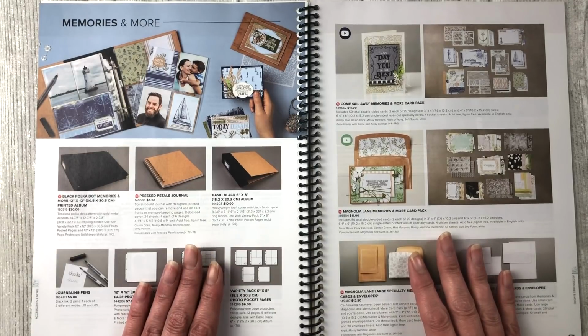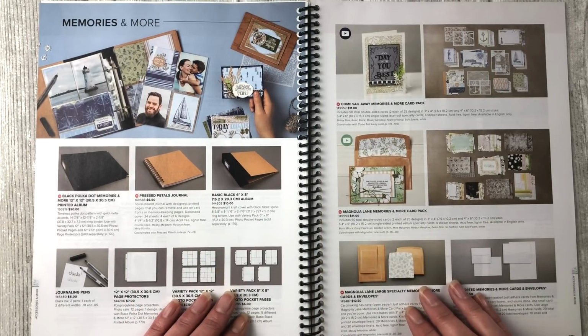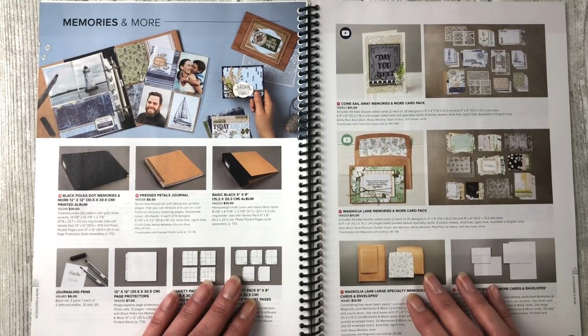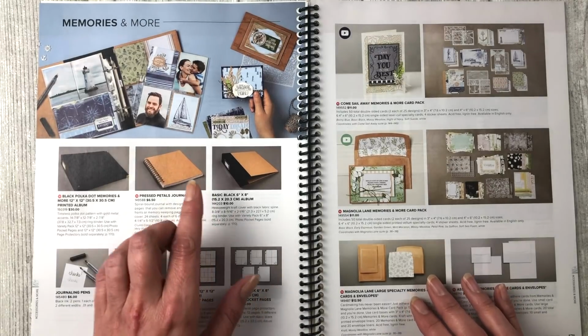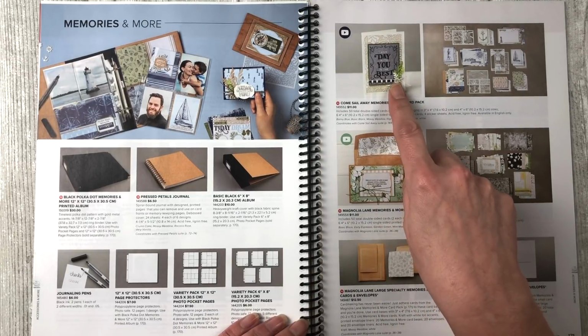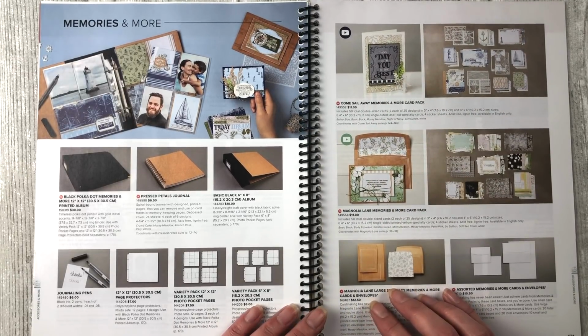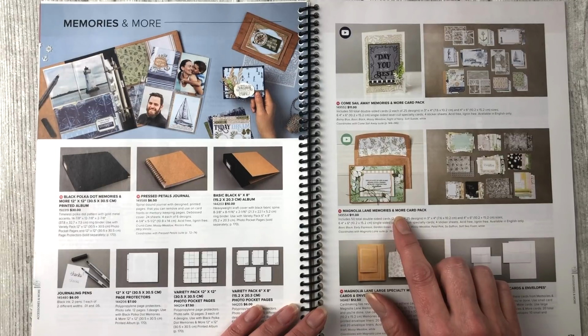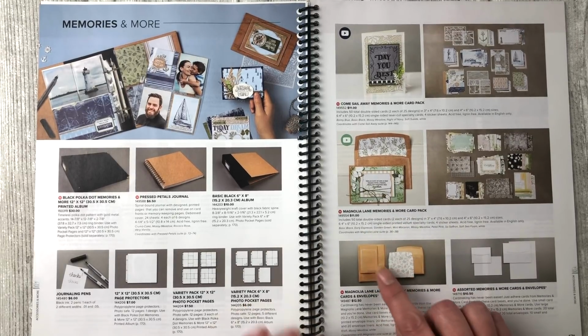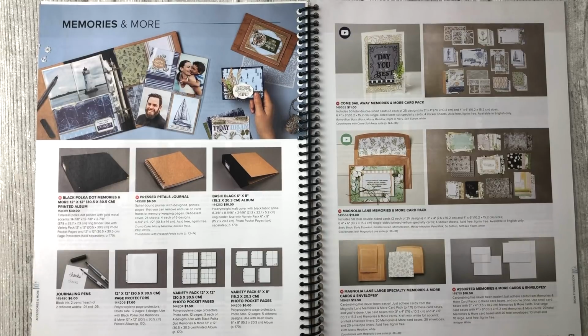All right, let's go on to pages 170 and 171. So this section of the catalog contains all of the Memories and More products. So these products can be used for scrapbooking or memory keeping, but they can also be used to create cards. As I mentioned earlier, I'll be showing you how to use the Magnolia Lane Memories and More card pack, both the cards and the craft cards and envelopes. So these are the card bases and envelopes. I will teach you all about the Memories and More card packs in an upcoming video later this month.